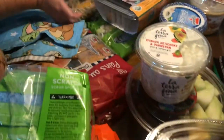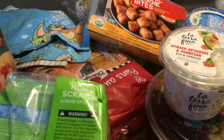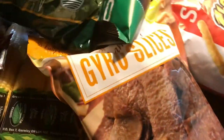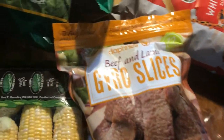$11.99. I bought some of these veggie bites. There's some plant-based thing for $10.99. Gyro meat is on the corner there, and it was $12.99. But look how many ounces there is here. Gyro meat is 24 ounces, and it has two packages that must be 12 ounces each.